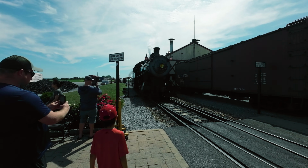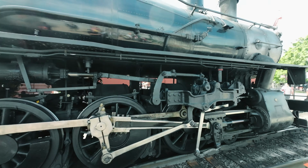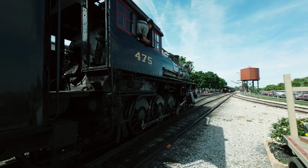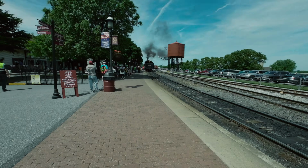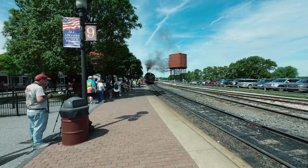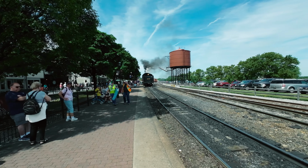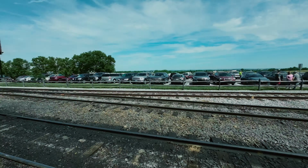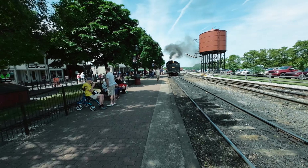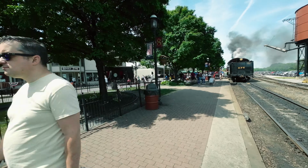Cross over here real quick. So we've got 475, looks like it's going to be the first train coming down. I've got to make my way down to, I think, between platform 6 and 7. Right now Norfolk and Western 475 is getting ready to depart. And down the line there, I can't really see it, is 611 hooked up to its cars as well. And over to my left here, they are rehearsing for a Bonnie and Clyde performance that they're going to do later.